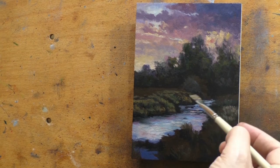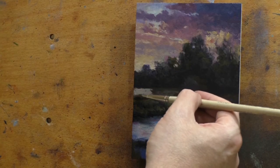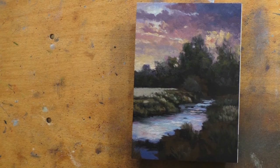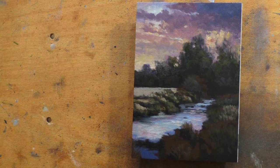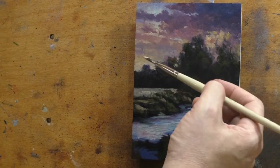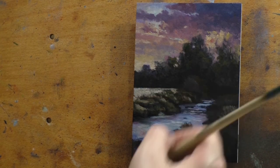But more often than not, I'm getting more editorial as I progress. And if I don't like something, like this one I did last week, I didn't give it any time to exist as a painting. I just said nay. I covered it up with burnt umber, and it's gone.